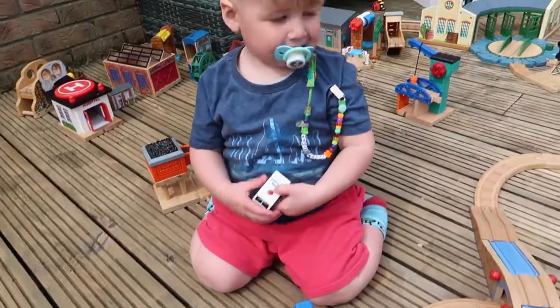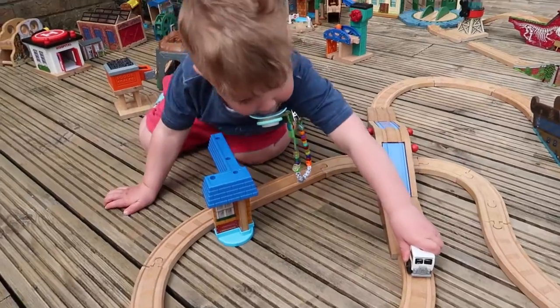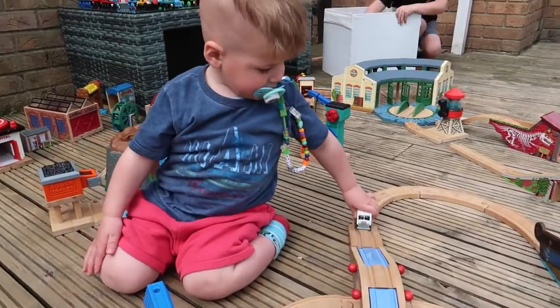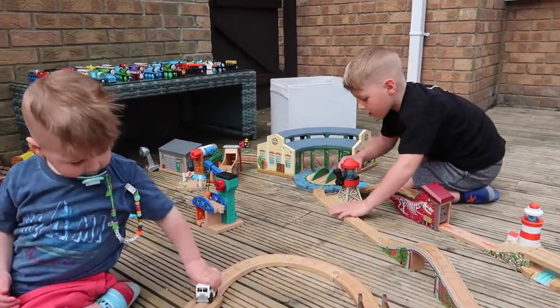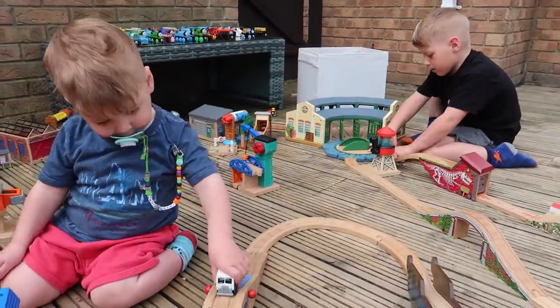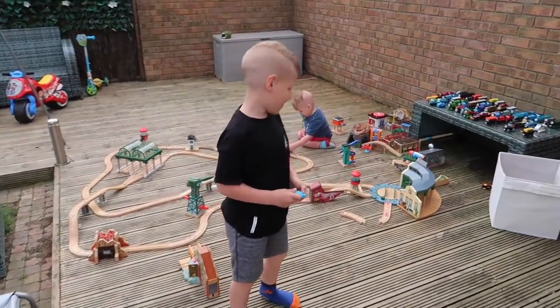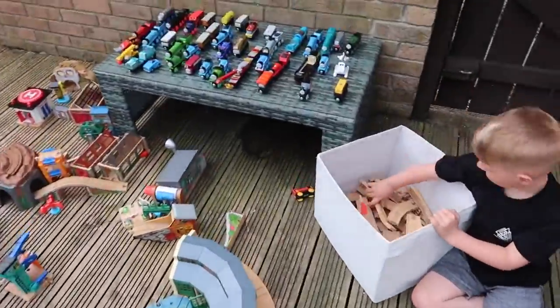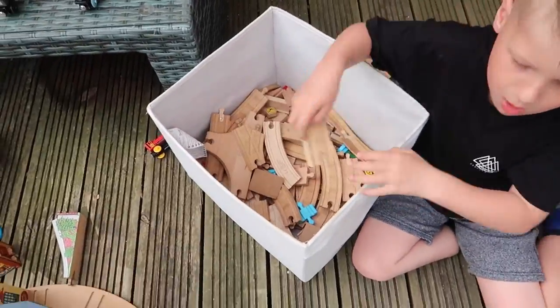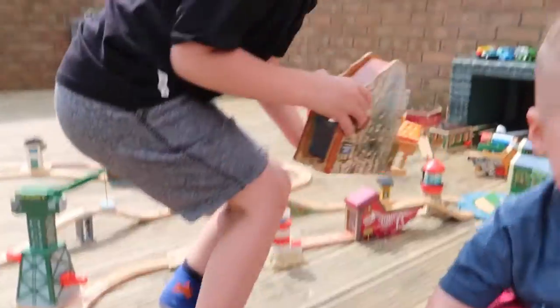You having fun, Jax? Wow, you got the ambulance. Is Robbie's track good? Let's go. We need a little piece now. What's that there you've got, Robs?